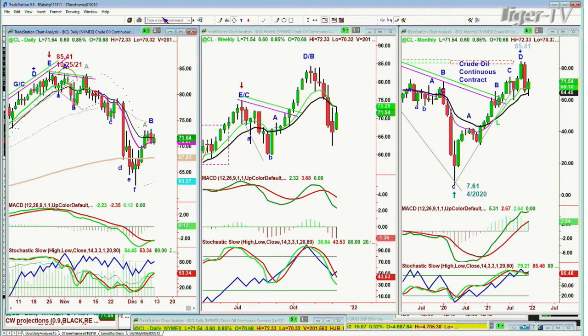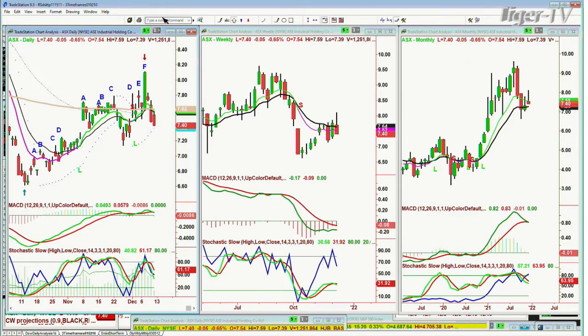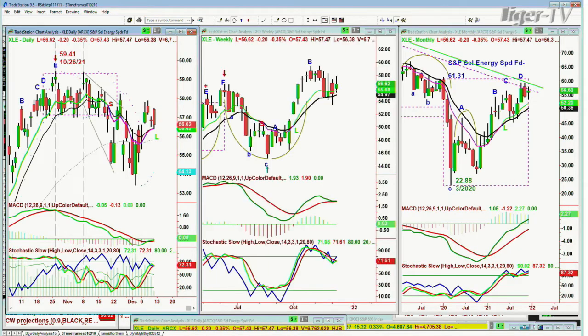So when I'm looking at all these different things, I had a question in the Tiger TV about ASX. ASX is an Australian company in energy, ASE Industrial Holdings. It made a high, and now it's pulling back from a peak F, which says that it could be pulling back. If you look at the XLE, which is, let's call it the comparable thing, stuck in a range, but none of them are breaking down or breaking out. So I think we just got to get used to this inflationary thing. The market will get used to it. It'll price in all these variants.